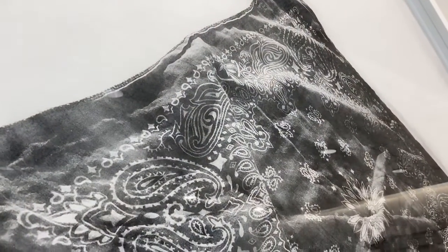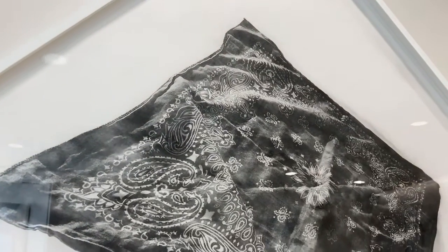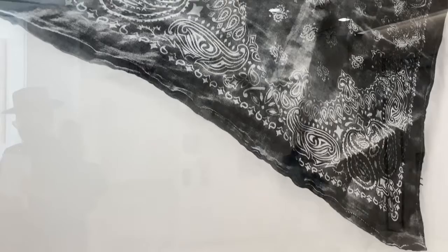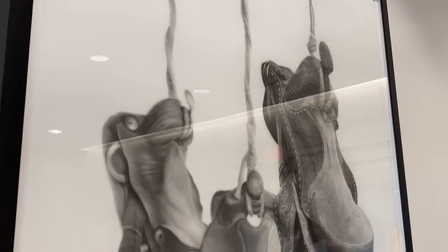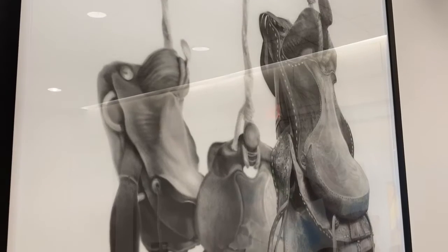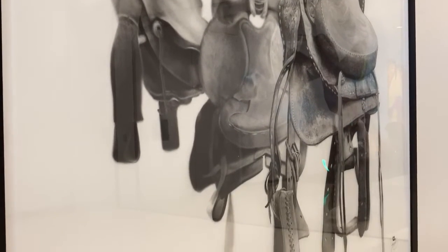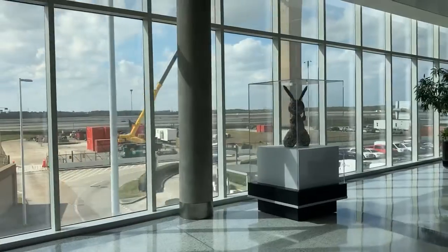The bandana is by Houston-based artist David Medina, and it's a really cool piece called Open, and you can see why, because the bandana is open, right? It's unfolded. And then this is by the artist Marshall Harris, and Marshall Harris started out as a National Football League football player, and then after his career as a professional football player, he became an artist.